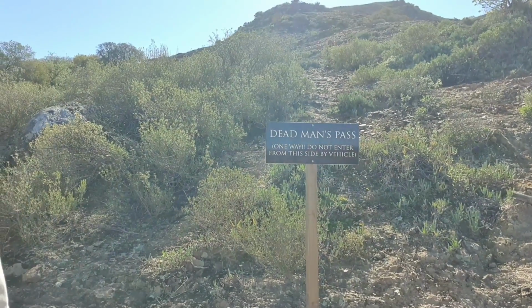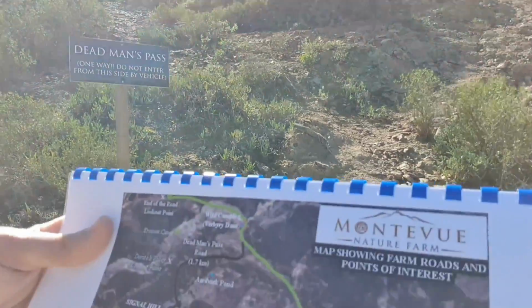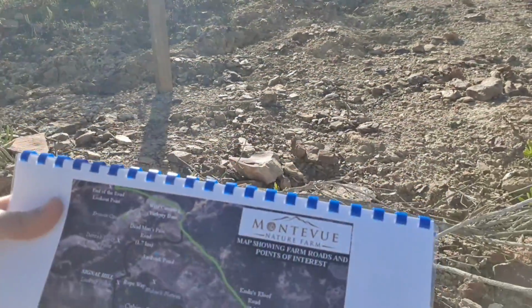So you can see in the sign here behind me, Dead Man's Pass. This is a very steep mountain pass around the farm here. It's about a 6 kilometer circle route that we're going to do today. So let me quickly show you.